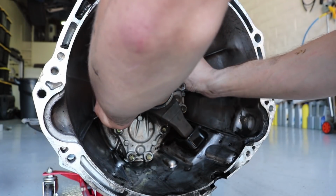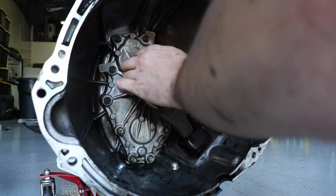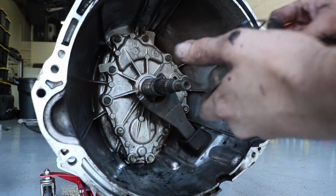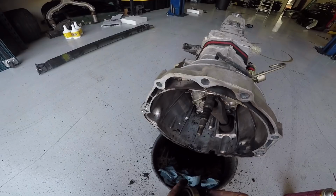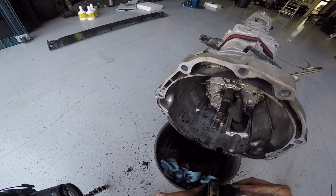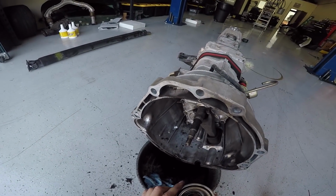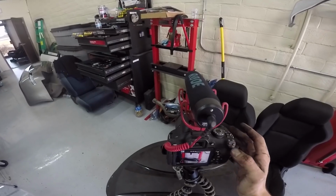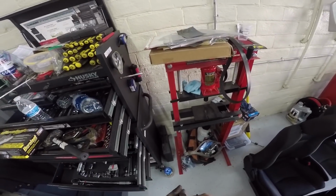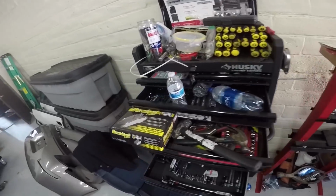I'm gonna pop this pin out. Okay, there's one, there's two. Now this slides off, just like this. See how dirty the back of this one is? And you can hear the sound in there. It's not good. All right, so now I'm gonna find a socket to press this out. And I'm gonna have to be pretty careful with this because I don't wanna destroy this at all.